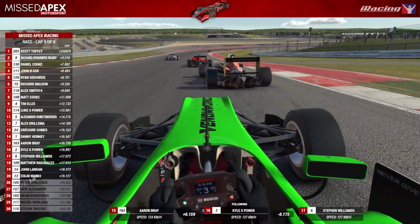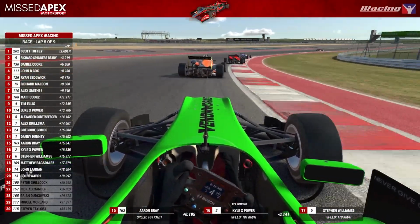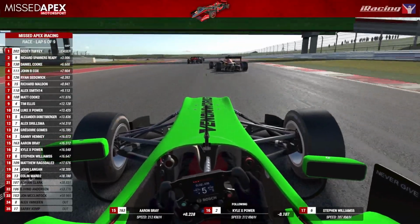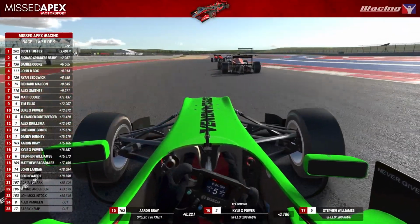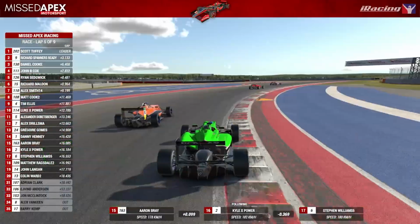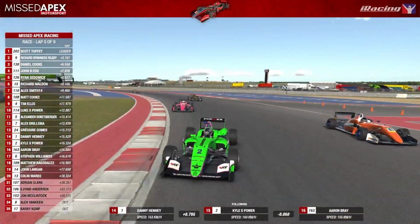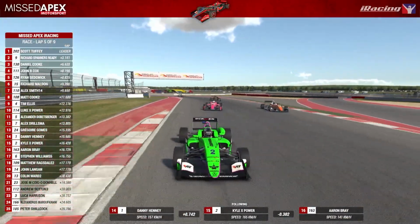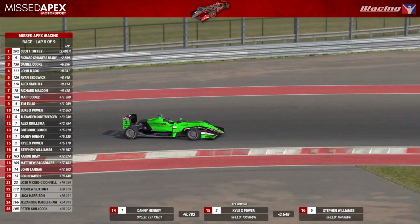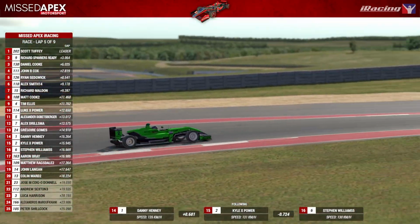But yeah, I think something was bound to give at some point, as we see Kyle Power getting very, very close at the apex of turn 1 to the back of Aaron Bray's car. Very nearly had a Sainz Russell moment. Absolutely, you can see he's just pushing him through. He's just got to get out of the way there. Perfect. There you go. I think Aaron Bray has thought better of it, which is such a shame, because we want to see these guys fighting and not just jumping out of the way.